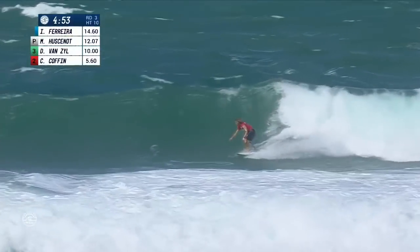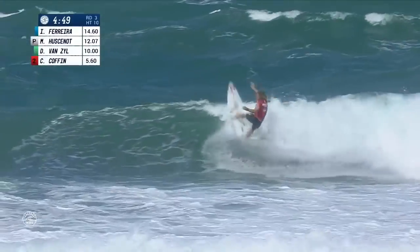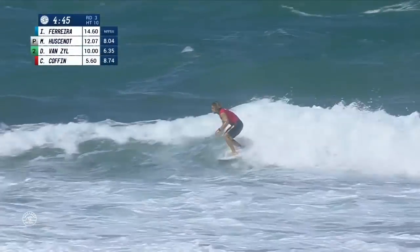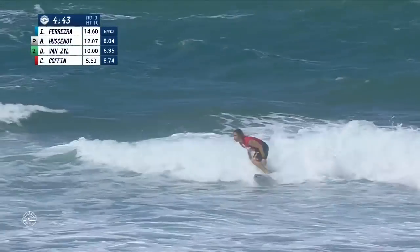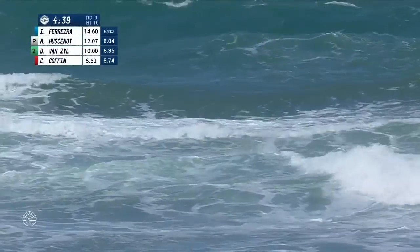Live action, Italo just picking apart that wave, and right behind him, Connor Coffin. Nice carve up in the lip there, and Coffin finishes off. What does he need? He needs an 8.74 if he wants to get into second place on just one wave.